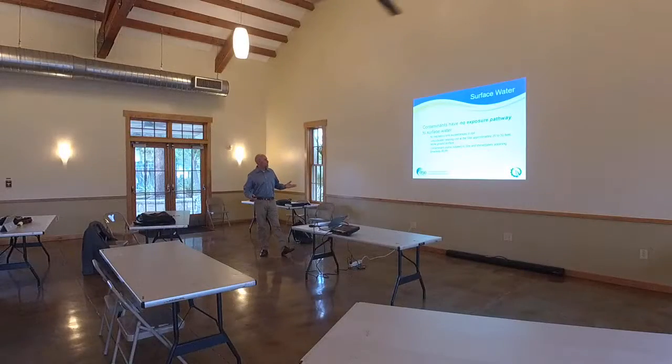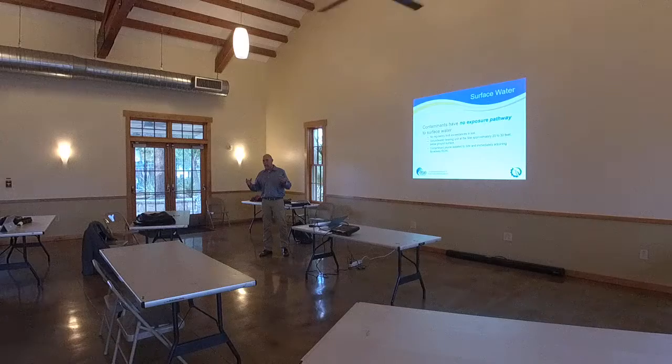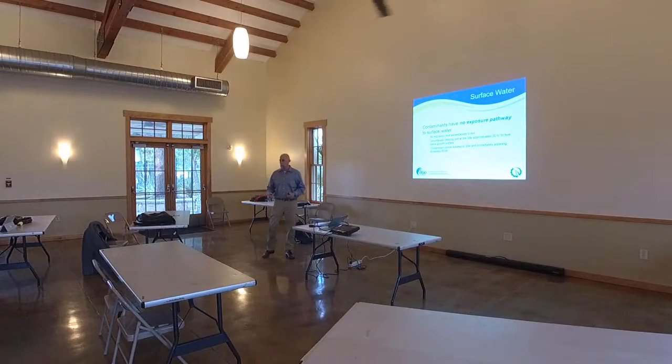There's no exposure pathways to surface water. This stuff doesn't have any ties or links to any surface water. No creeks, no streams, no rivers, no ponds, none of that stuff. It's deep enough and it's stable enough that it's not moving. It's going to sit right where it is right now until Mother Nature takes care of it and naturally attenuates and goes away on its own.